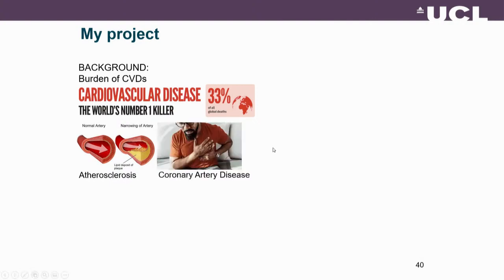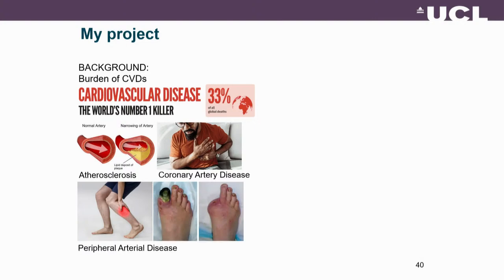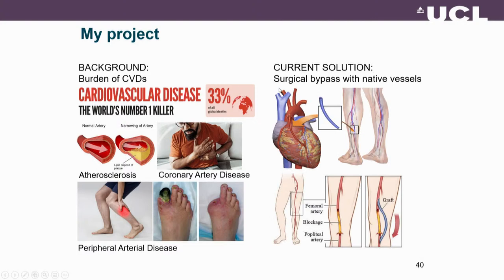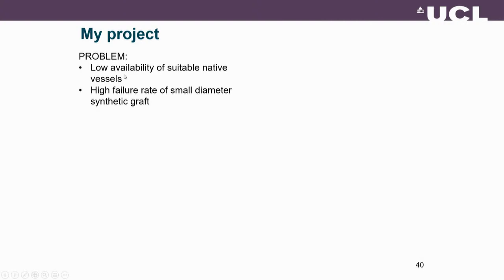If this happens in your heart, you will experience chest pain or heart attack, which all of us know is lethal. If it happens in your legs, you're first going to feel pain while you're walking, which might not seem like much, but you could ultimately lose your toes or even your limb. For these cases, the ultimate treatment would be surgical bypass, where the patient's own vessels is used to bypass the narrowed blood vessels. Unfortunately, only one-third of all patients have vessels suitable for grafting.